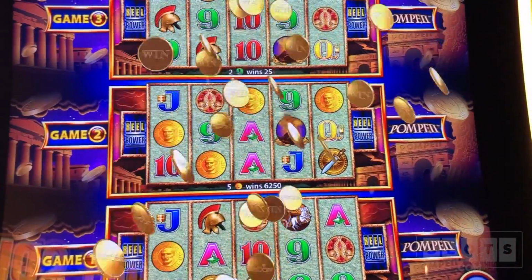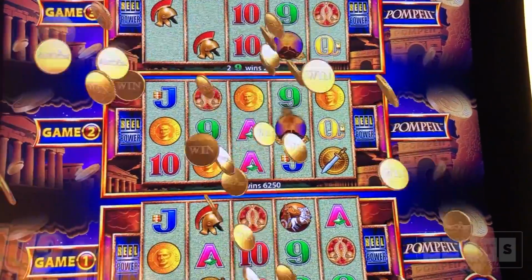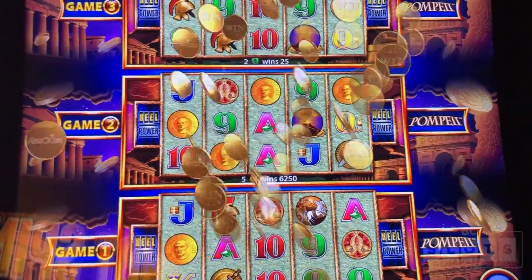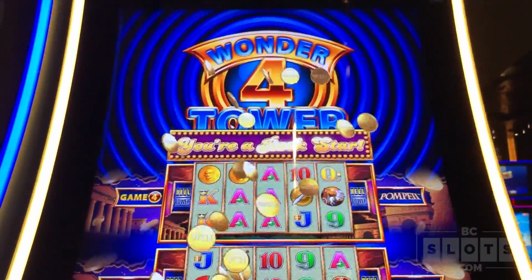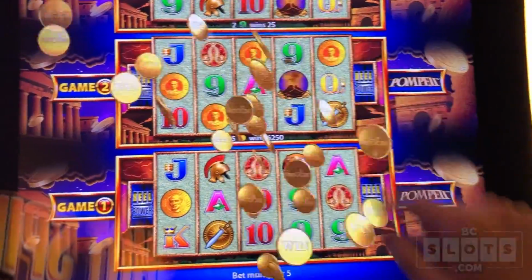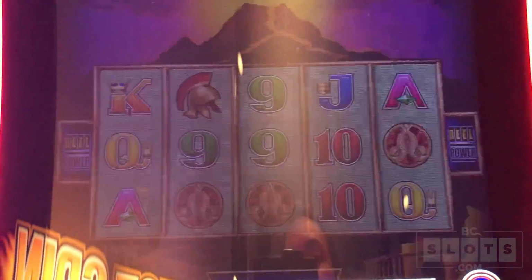It rarely happens, but I did it, folks. We got a five coin bonus on Pompeii. That starts you off with $62 line hit on Wonder 4 Tower. Because we got 1, 2, 3, 4, 5 bonus symbols, you get 20 free games instead of the regular 10.